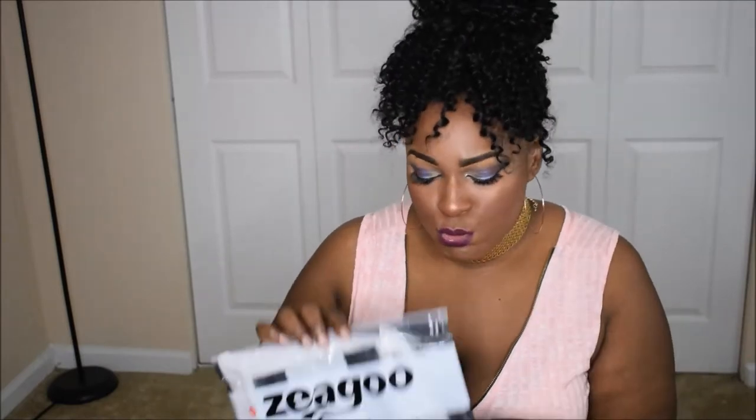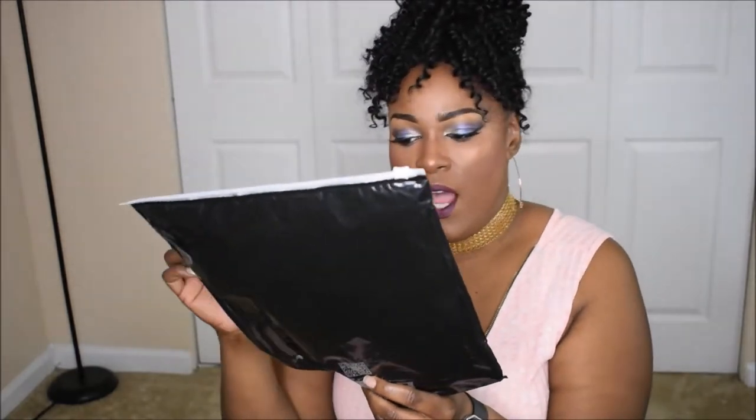And I can always reuse these bags for wigs and hair I just want to store and keep, instead of just having a wee basket like most of us do. But I was very, very pleased. And again, they have their code on the back of the bag. Very professional company. And they also send you a thank you card with their items.